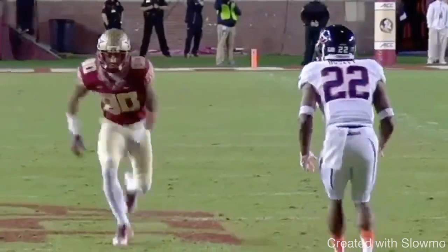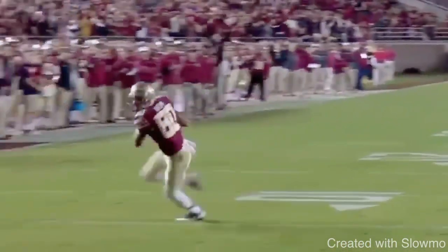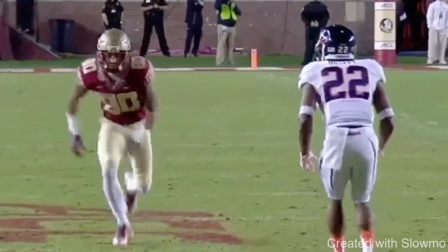So first clip we're looking at here is this post out route. The main thing I want to understand here is that this receiver understands the principle of leverage and how to run this route. So he's got an inside shade off man coverage DB. Now again, so many young wide receivers are preventing themselves from taking that jump to the next level, preventing themselves from improving their skills because they simply don't know when to use certain movements, right?